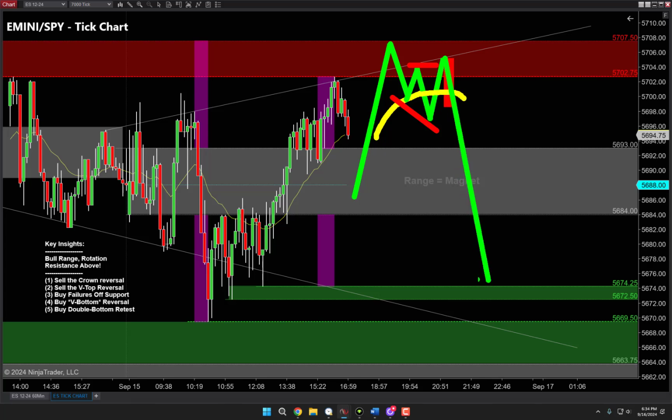One of my favorite bull traps is a crown reversal. It's trapping the buyers in once, twice. And think about this. If you're caught long buying above a range into major resistance, when those buyers get stopped out, they sell their way out. 1 out of 5 trades I'm watching for tomorrow is that crown reversal off the high.